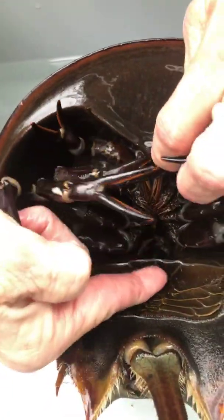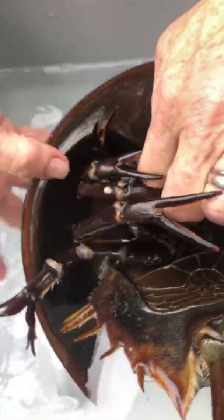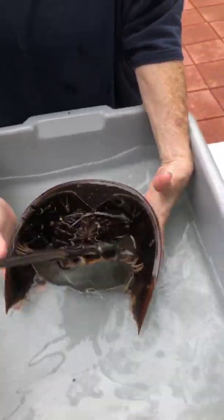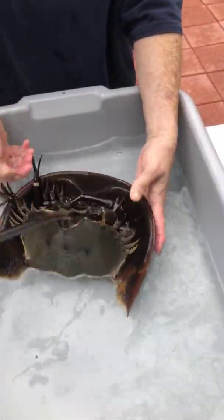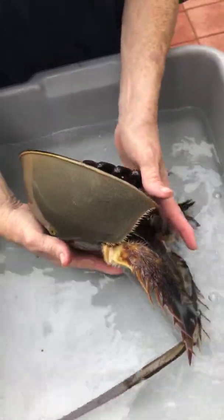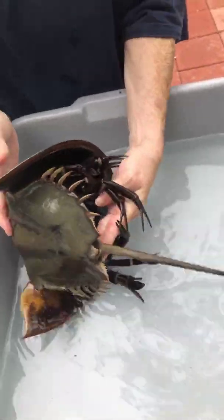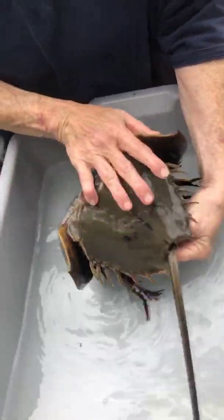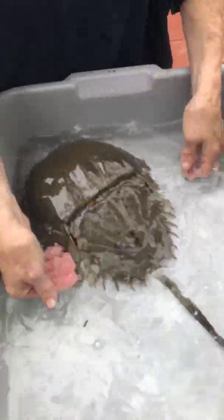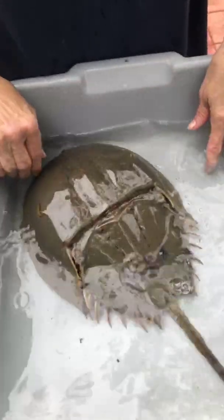And it has a nerve cord that, unlike our nerve cord that travels down the back of our bodies, their nerve cord travels down the stomach side of their body. Okay, and that's true of many other invertebrates as well as this one. Okay, I'm going to get her nice and wet, get her eyes all wet. Okay, do we have any questions so far?